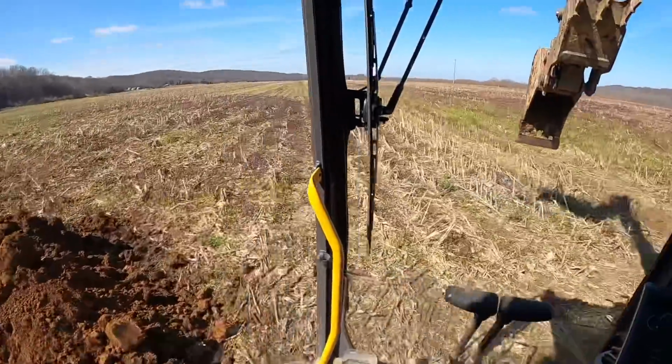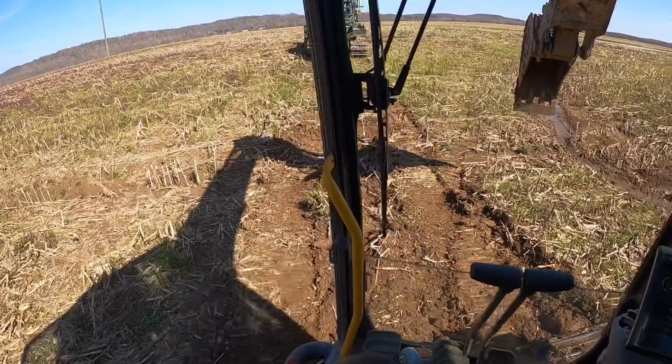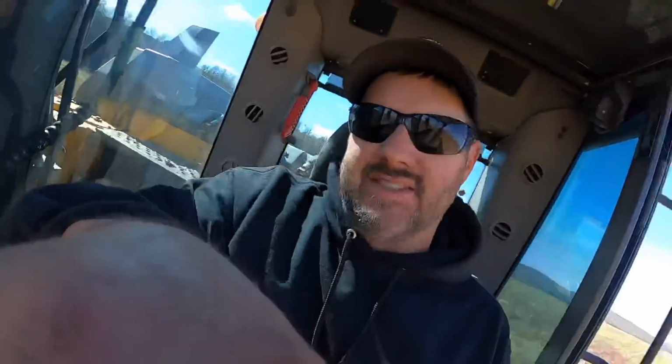All right, we found the pipe there. I think what I'm gonna do is dig just the other side of this ditch. It's about 15-20 feet, and then we'll drop the plow back in there and head up through there. Save us a little bit of aggravation trying to make that corner real quick, and we'll go from there. So let me get that dug, and I'll check back.